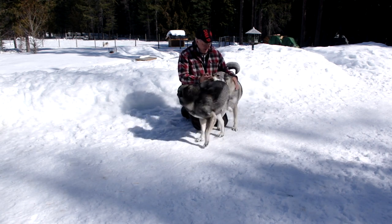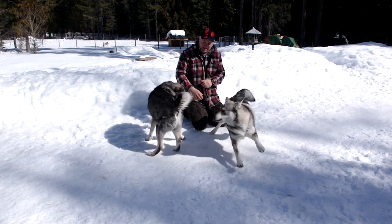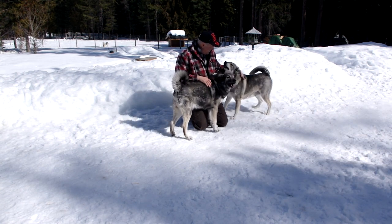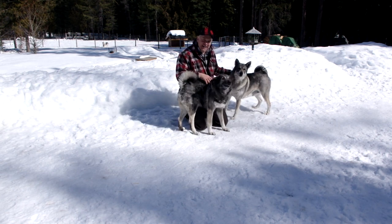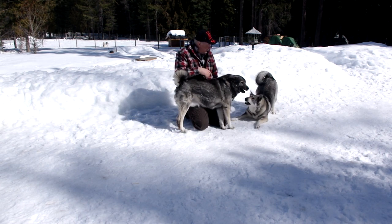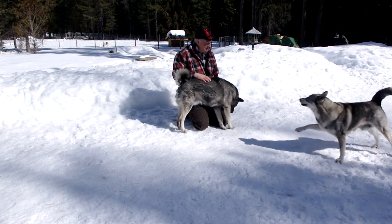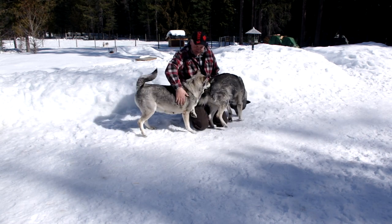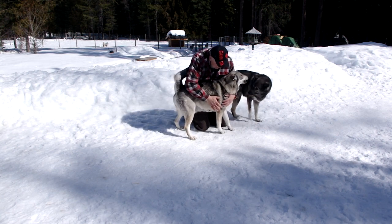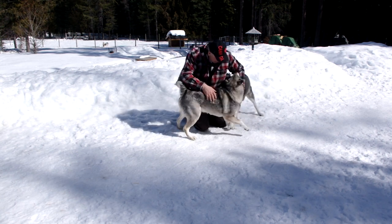This is Aina. This is Dakota. That was Aila. This is a magnificent big female. Look at how nice she is. Look at the shape of her. Look at the condition of this dog. Yes, this is my big girl.